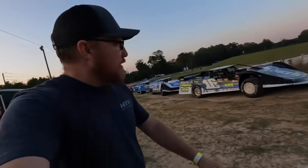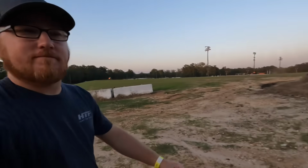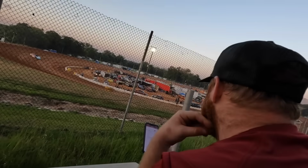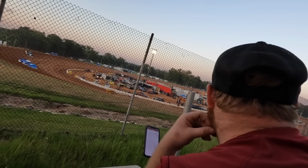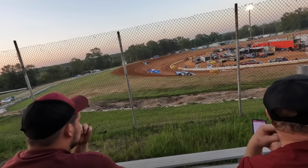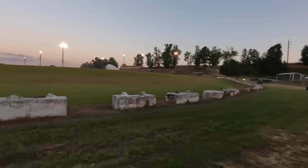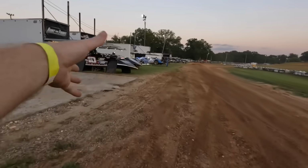Alright, it is hot lap time for the B main cars. We're gonna watch them, see what they're doing. First, we're gonna climb a hill. Track's got a lot more moisture in it. A lot more moisture than when we were here. Dang, somebody's on fire. All right, we are gonna get us a hot lap in just a little bit, around about B main time.